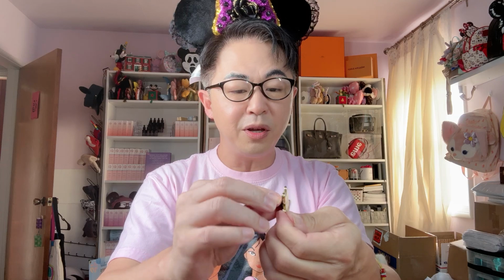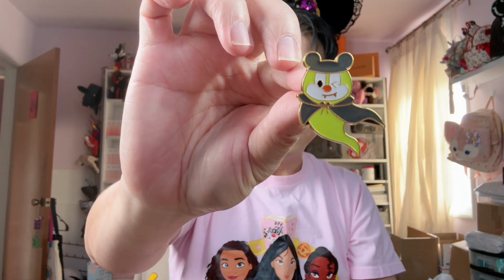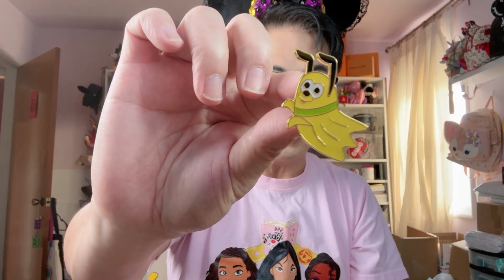Oh, this is so cute. It's a Dale dressed as a ghost. Oh, okay. I was hoping to get Mickey or something like that, but this is the Pluto dressed as a ghost. Very, very cute. All right, so this is the box number 1 for October. Now, let's open the box number 2.